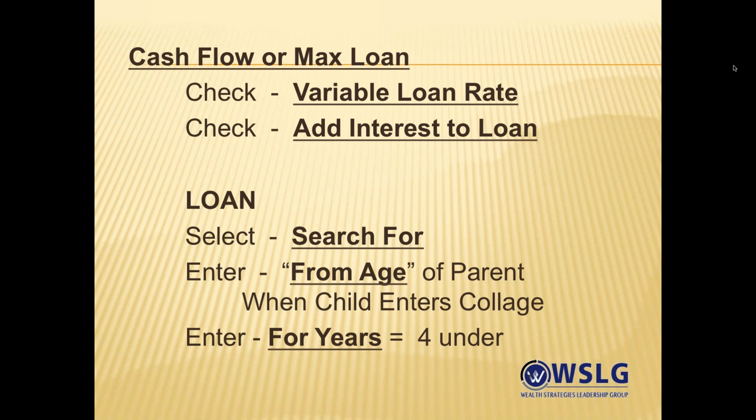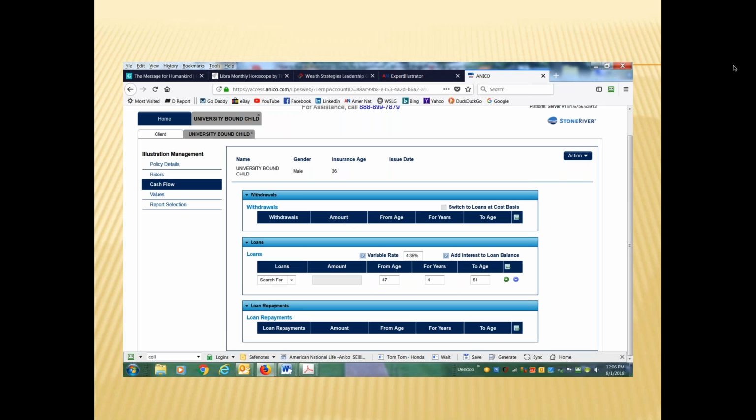For the loan, we're going to let the program work for us. So we're going to search for, again, I'm going to show you that slide in a moment, and we're going to do it from age 47, since that's 11 years from now, and we're going to do it for 4 years. So you go to the next slide. 4 years, which means we're going to do from age 47, as you can see there under loans, to age 51, which is 4 years.